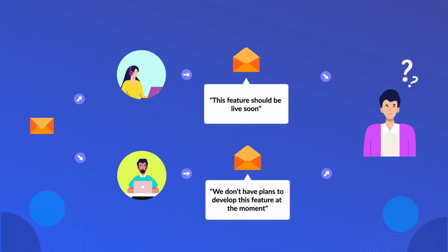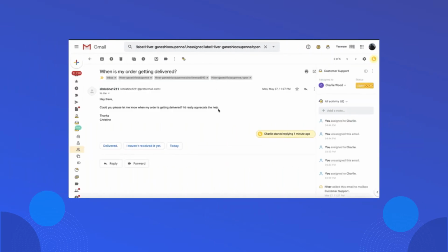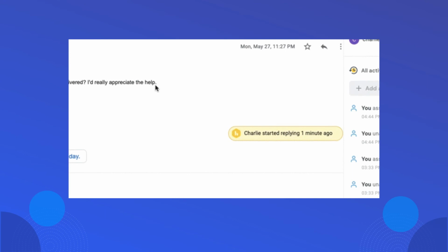Shared inboxes with a collision alert feature can save you here. This feature alerts you if 2 or more people are working on the same email, so you can avoid such awkward moments. This is how it looks in Hiver. Collaborating with your team has never been this convenient.